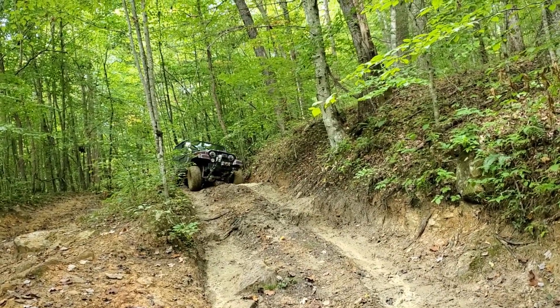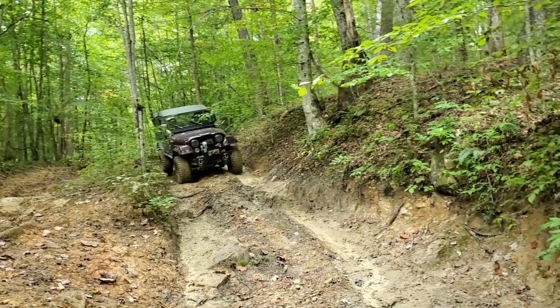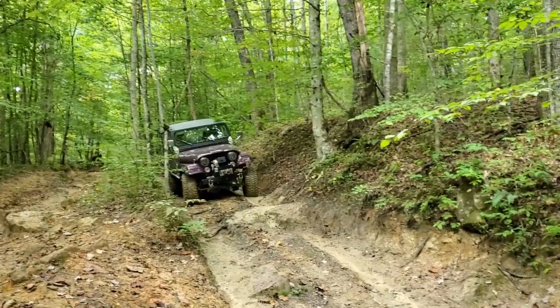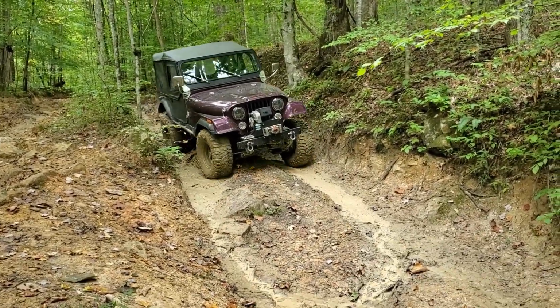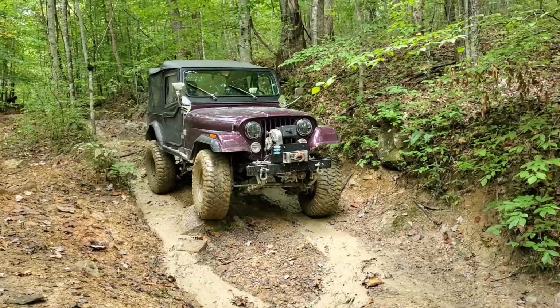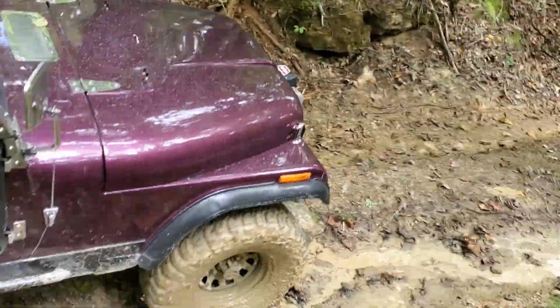Another one coming down the bypass. This is the CJ, I believe. He probably, with the tires he had, could have gone the other way, but he opted not to. That's the nice thing about it. You can decide which way you want to go on a lot of these, and then sometimes you have no choice.